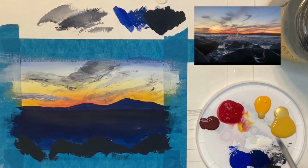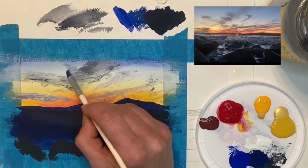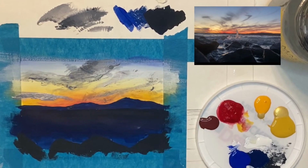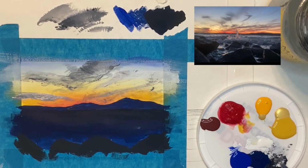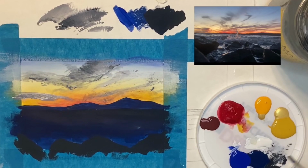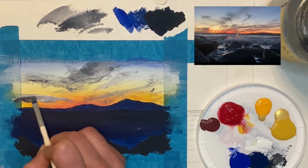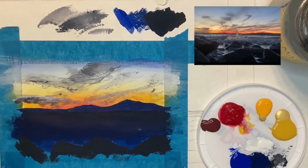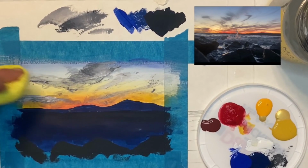Some crazy clouds going in the back. Some crazy clouds going over here. Okay. If I do any more, I think I'm going to run it though. Maybe just a little. Oh, no. Got this one spot. It's calling to me. It says, paint me right here.